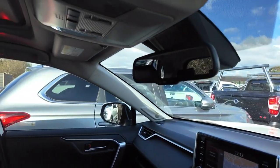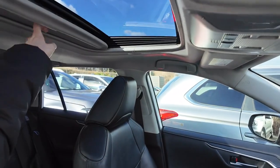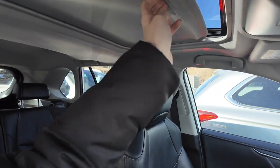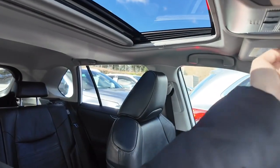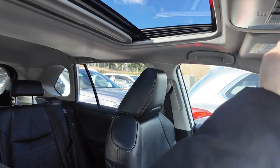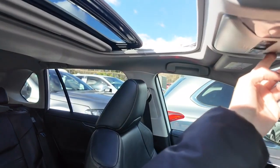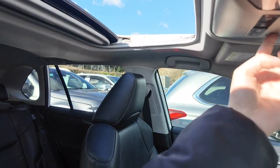I want to point out also, guys, we have a sunroof in this particular model. It goes all the way back to the back of those front seats. Really handy, actually. One moment, guys, I'll show you how that opens up. You've got that button there. Opens up really, really easily.